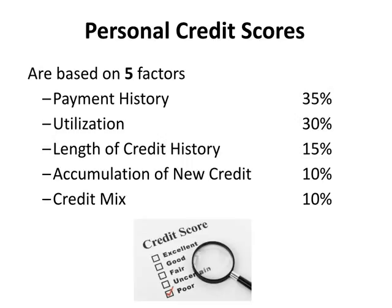Consumer credit scores are based on 5 factors. Payment history accounts for 35% of the total score. Utilization 30%. Length of credit history 15%. Accumulation of new credit 10%. Credit mix 10%.